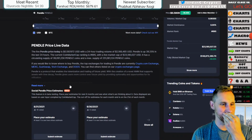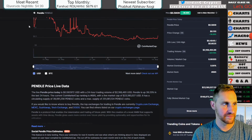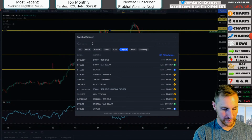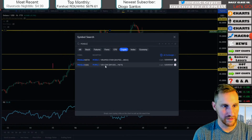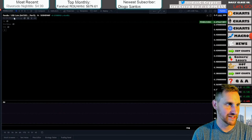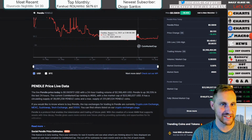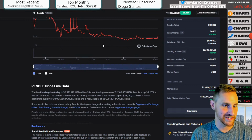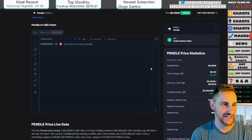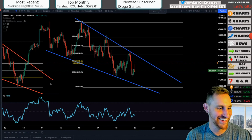Pendle is a protocol that enables tokenization and trading of future yield. Okay. Let me see if it's on the chart. I don't know if it's on TradingView here. Yeah, it's not on here, at least not a good chart of it. So unfortunately, man, that's all I can see. It looks like it's pumping today. It's going to break this previous high here. Not much else I can really say based on this. Since it's not on TradingView, I can't look at it, man.